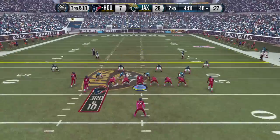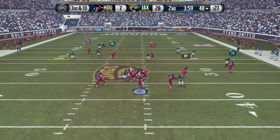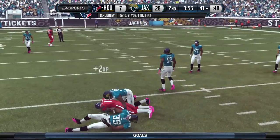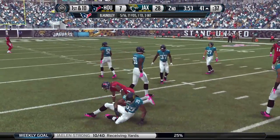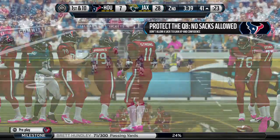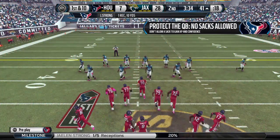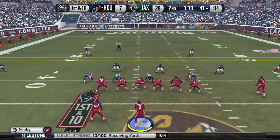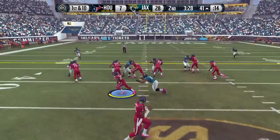The Jaguars defense now is going to go nickel. The catch is made by Strong. That's his first reception today. Texans put themselves in a terrible situation. Third and long, but you know what? They got a lot of talent on the offensive side, and that was an awesome job of picking up that first down. First down at the 41.